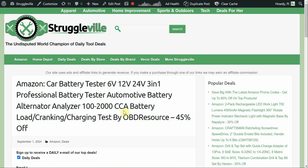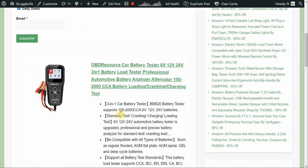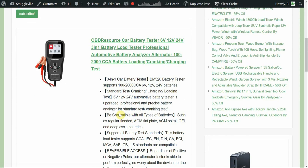Got the car battery tester, 6, 12 or 24 volt, 3-in-1 professional battery tester, automotive battery alternator analyzer, 2,000, get the zeros right, cold cranking amps, battery load cranking charging, OBD resource, 45% off. You got to have one of these, especially if you live up north, because cold kills batteries. And just because you get it back up to 12 volts doesn't mean a damn thing.